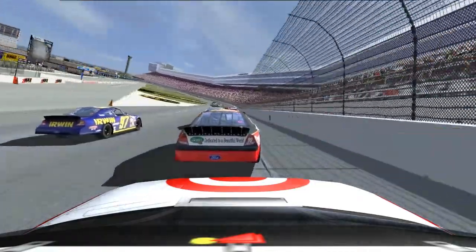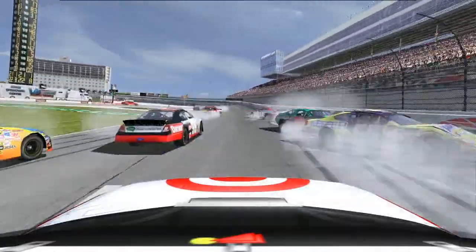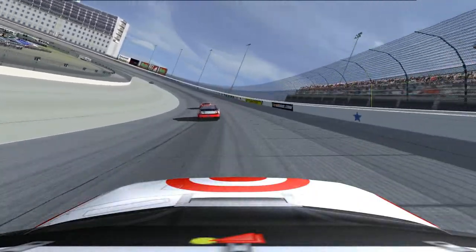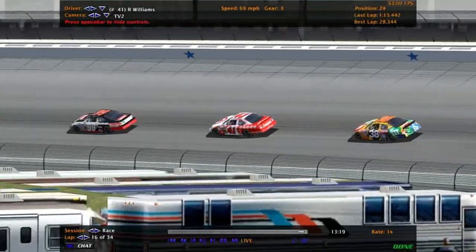And we're back. Let's go on board with the 41 of Ryan Williams as he gets through this crash as we're about to go green. Just peeking and weaving through, and definitely luckier than most of the drivers involved in that crash. Thankfully for Ryan Williams, no significant damage, and he should be ready to go on the restart.